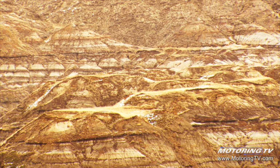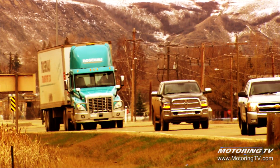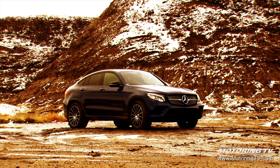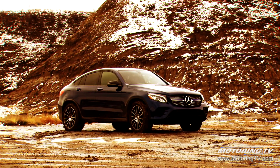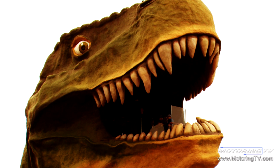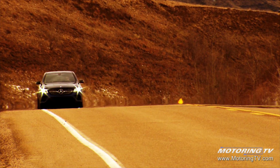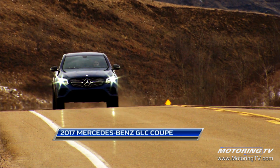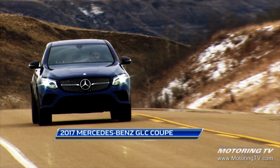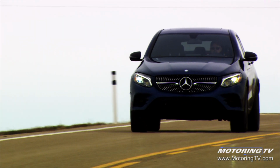Now, this is an area you'd expect to see some rough and tumble pickup trucks and cowboys and ranchers behind the wheel. Or you could find a new Mercedes-Benz sport utility among the ghost towns and the remains of these prehistoric creatures. Nah, I don't think so. But wait, that does look like a Mercedes. Okay, in all seriousness, that is the new GLC Coupe. Yes, I know a coupe has 2 doors, but this GLC Coupe actually has 5 doors.